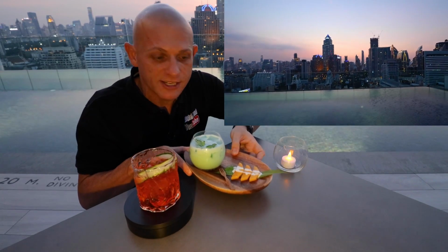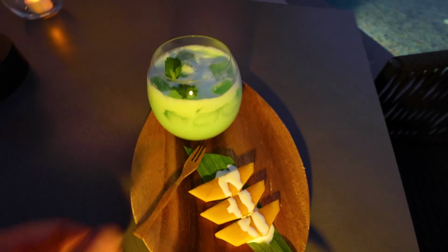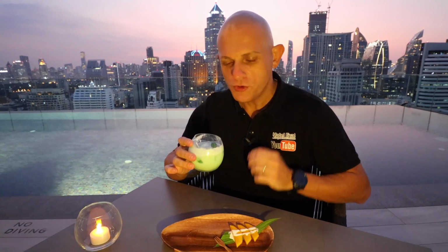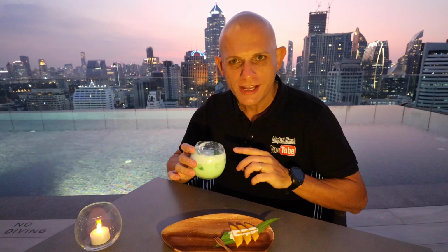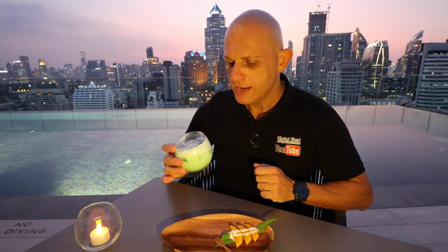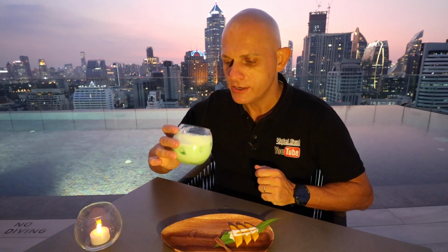Oh my gosh, even smells like it. This drink looks so beautiful, and check out the little fork. This mango sticky rice has a very smooth taste. I can taste coconut in there, the mango I can also taste here, with like a hint of the sticky rice itself, which is quite sweet. Yeah, really, really awesome drink.